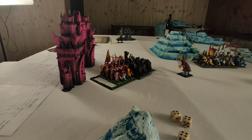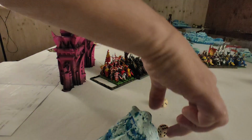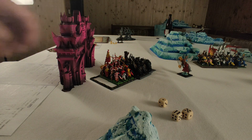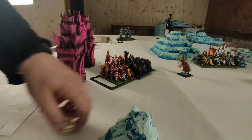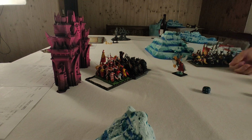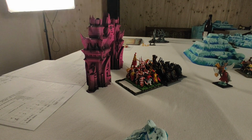3 hits, strength 5. Okay, 2 plus to wound. 2 wounds. And I'm -2. Then I've got an armor save of 4 plus, I think. I think you had 1 saved, so 1 wound. So is my champion killed? No, don't know which model it is. Just no, I think they have killed the whole unit after the battle. Okay. So the champion is down.